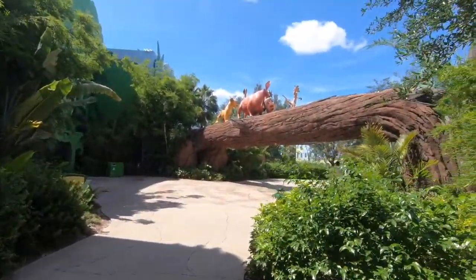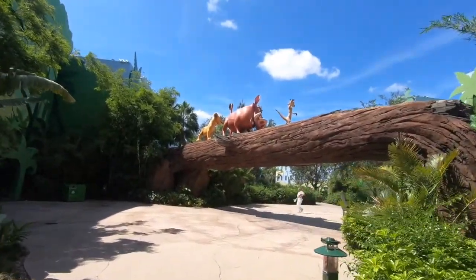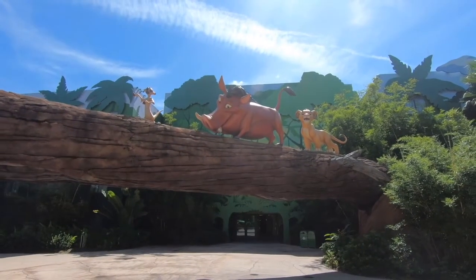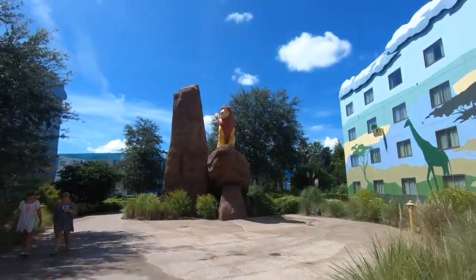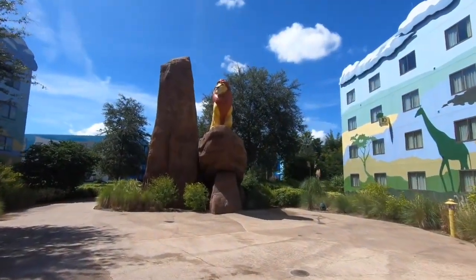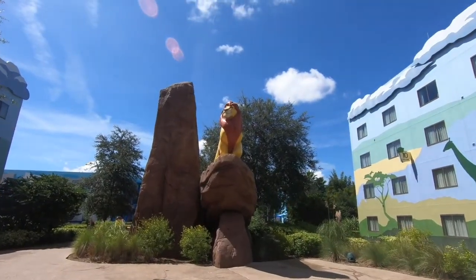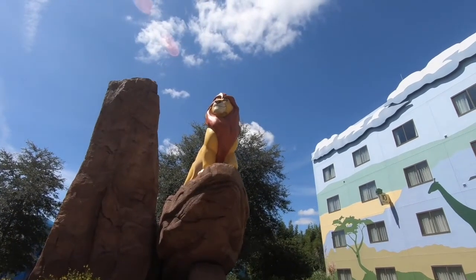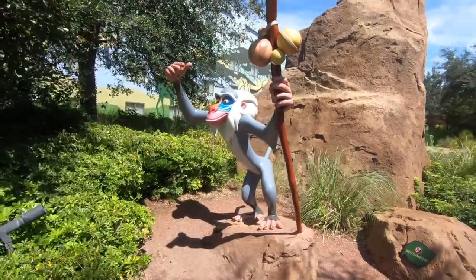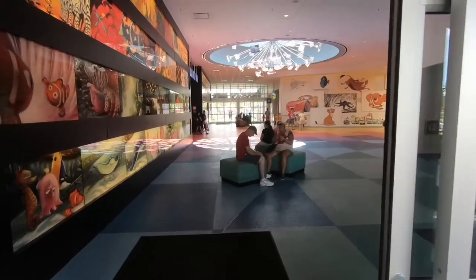So here are some of our favorite friends. We're coming off the back side. We'll switch you around. As we exit the Lion King area, here he is. Return to Pride Rock, King Simba. Rafiki.